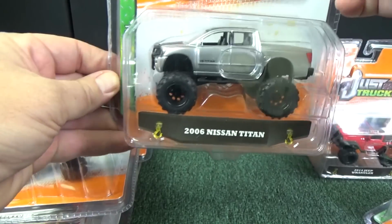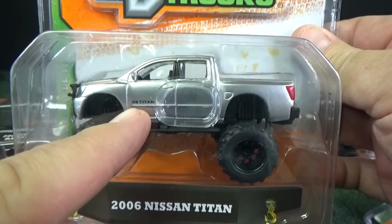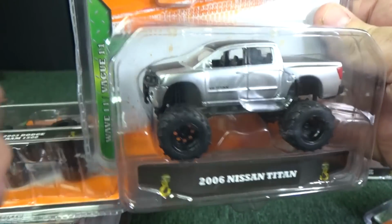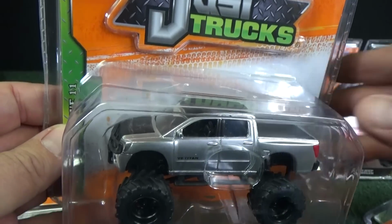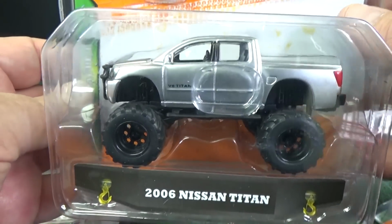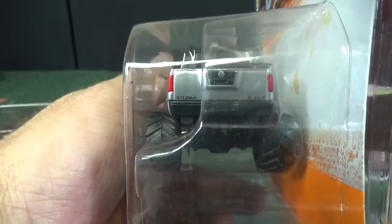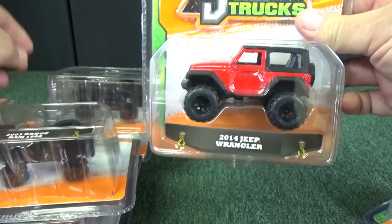Nissan Titan, 2006 Nissan Titan. Silver paint. You can see it says V8 Titan right there. It's got a grill in the front. I don't know if the other things are technically called grills in the front. I don't have them on my Avalanche, so I don't know. I don't go off-roading, so I don't know what they're called. Headlights and taillights. And the last one, Jeep Wrangler.